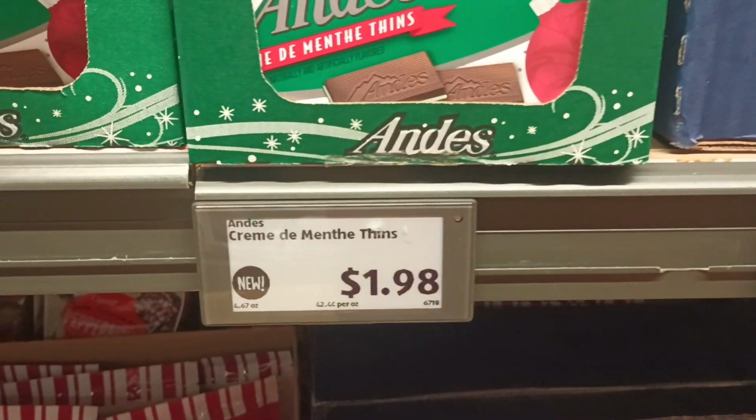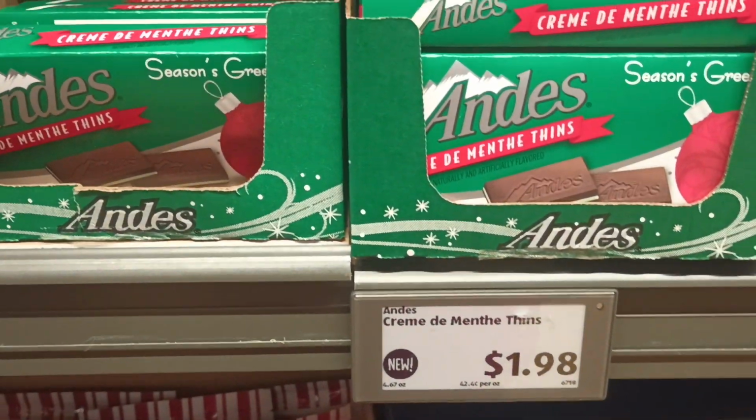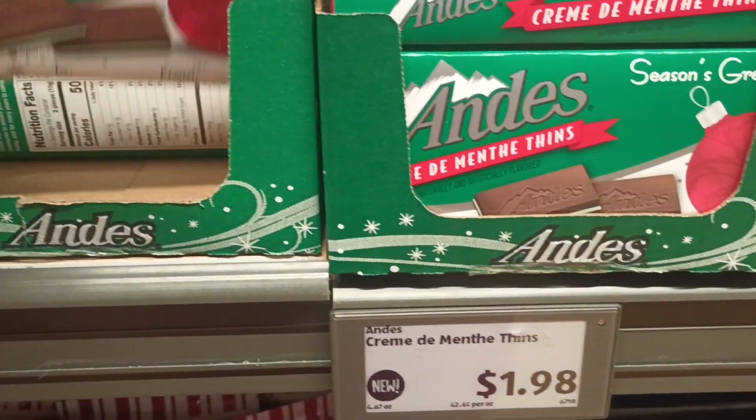Now, y'all, what they talking about these new Andes? These new Andes, $1.98. Andes been out forever. Now, what's new about them? They probably got a Santa Claus on them.